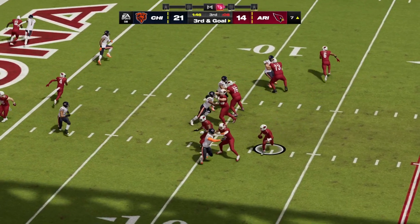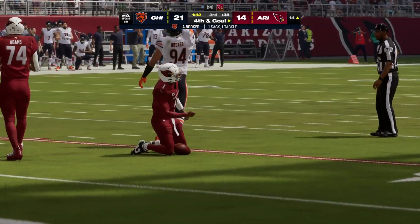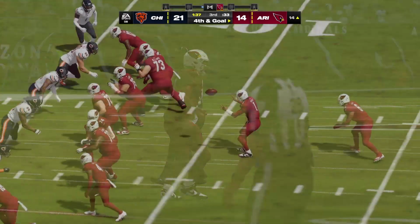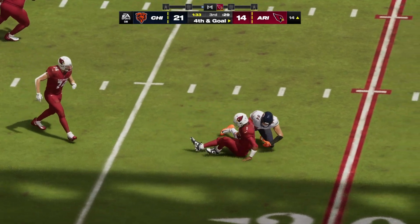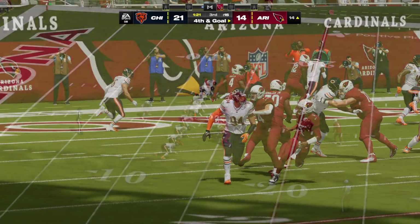Murray now, third and goal. And down he goes. Pressure gets him back at the 14. And that sack brings up fourth and goal, a loss of 7. Big play. And no matter what the situation, the O-line just hates that because they feel like they didn't protect little brother back there, right?